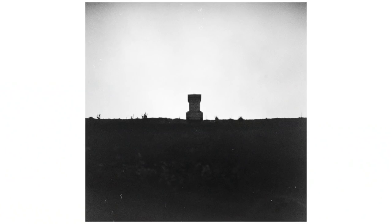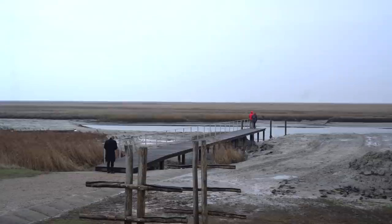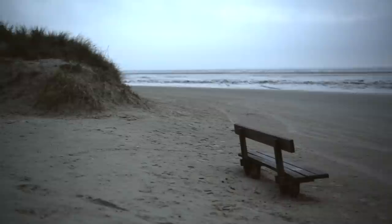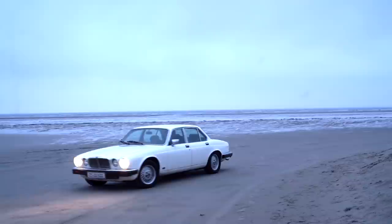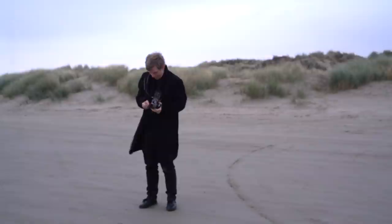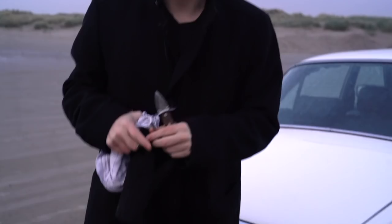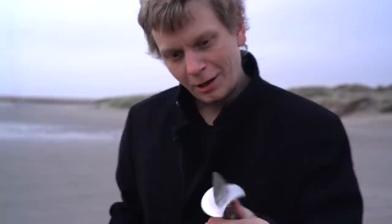Okay, time to find some oysters. And it's freezing out here. We are where the oysters are. We need to walk for a little bit. We got the knife with us to open the oyster and something to handle it. So let's see if we can find one.